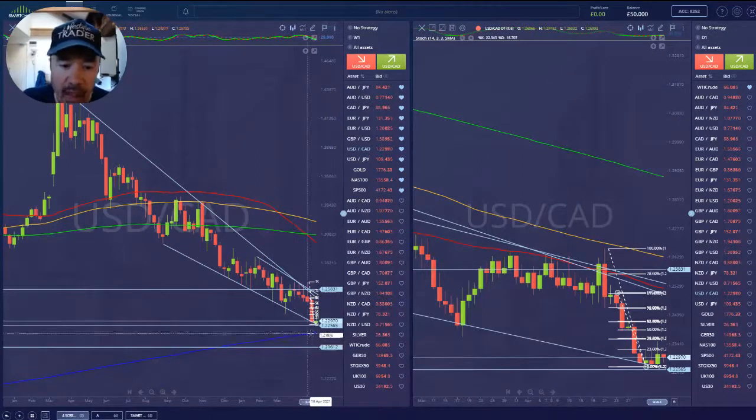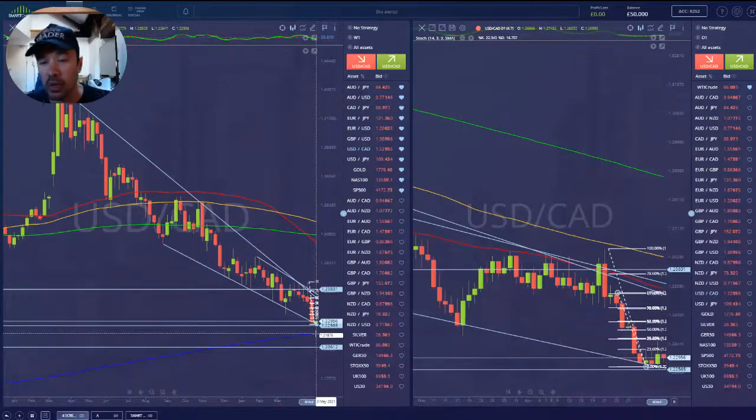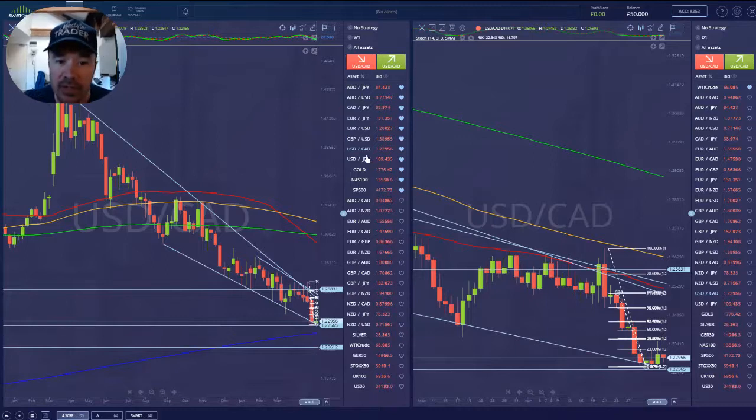Just be aware, if CAD breaks lower, we've got the 500-week moving average support down here, the blue line you can see on the weekly chart at around 121.90, 121.80. So we could break and we could then hit that support level and bounce off it and then really go. So it's something we've got to watch this week. Break below that 500-week moving average and it's all over. I think the bulls are blown out of the water. So again, something quite interesting to watch as we go through this week.